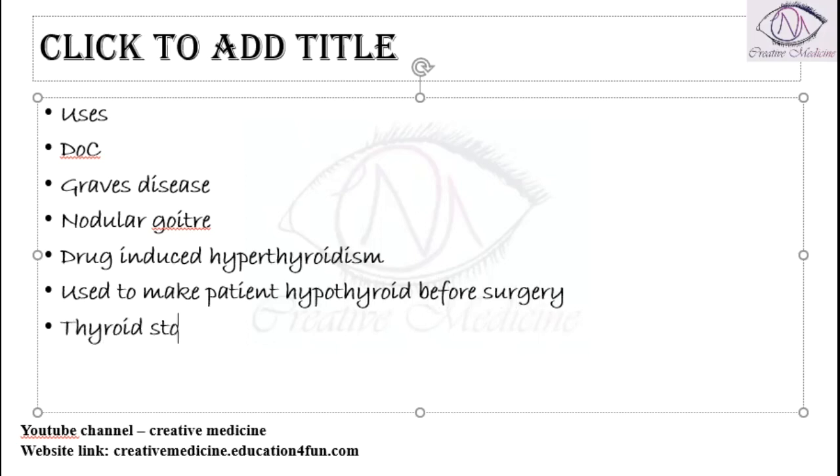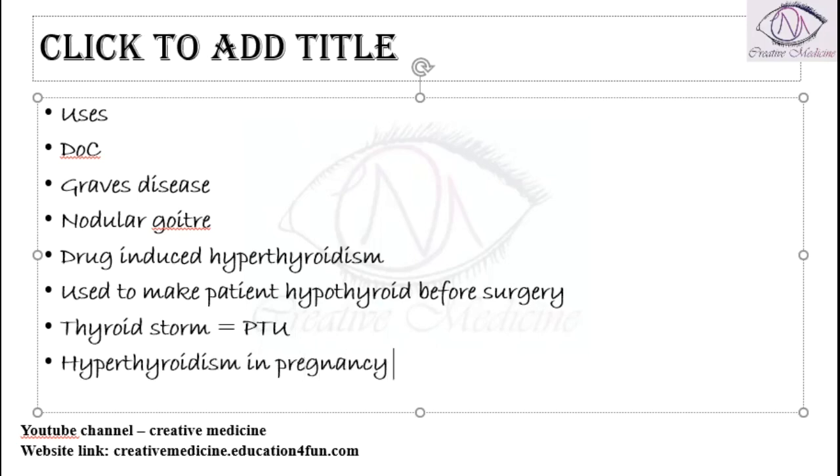They are also used in thyroid storm. In thyroid storm, actually propylthiouracil is used. They are also used in hyperthyroidism in pregnancy. So in hyperthyroidism in pregnancy, propylthiouracil is used.